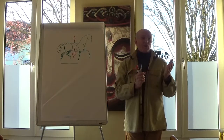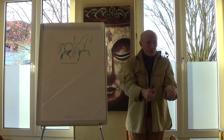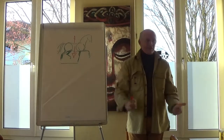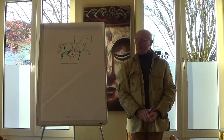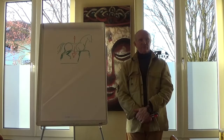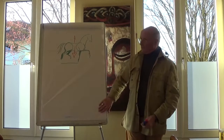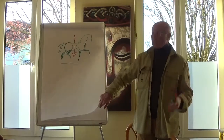For instance, when you want to swing the quarters sideways, it works if you can fix the shoulders. If you cannot keep them there, you do nothing. So anyway, the control of the front is fundamental and comes first. Good. And I could go on with examples like that.